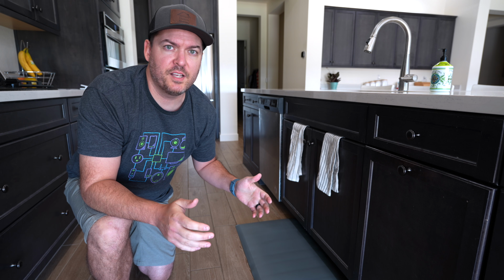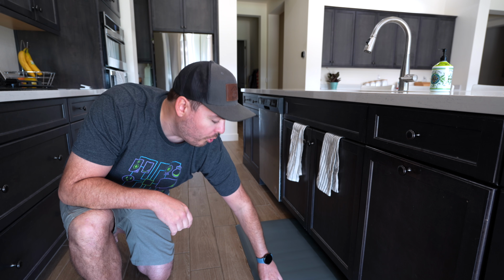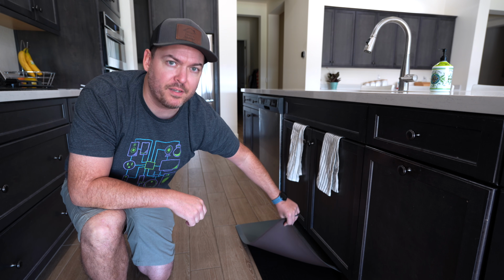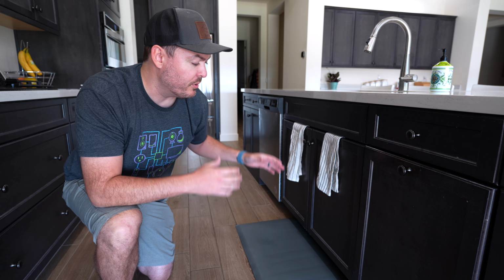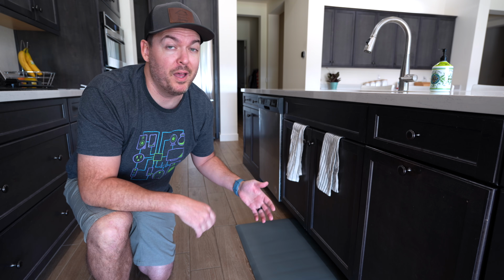And because you can adjust the sensitivity, you can put it underneath a couch cushion, a mattress, or we have ours underneath this kitchen mat. That way we can run automations when we're standing here doing dishes at the kitchen sink. It's made by a small startup, but it works great.